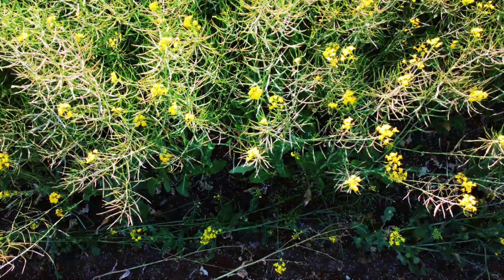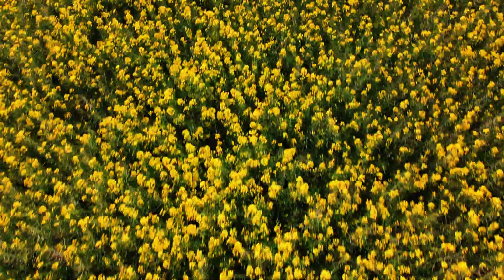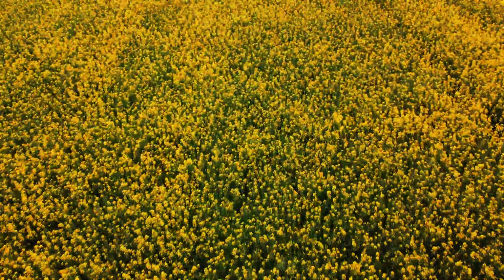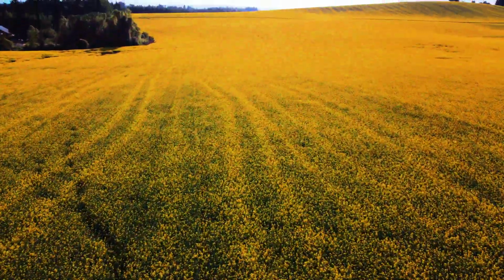This is beautiful canola fields. Canola is a crop with plants from 3 to 5 feet tall that produce pods from which seeds are harvested and crushed to create canola oil and meal. These plants also produce small yellow flowers, which beautify the environment.